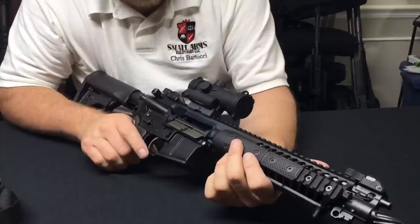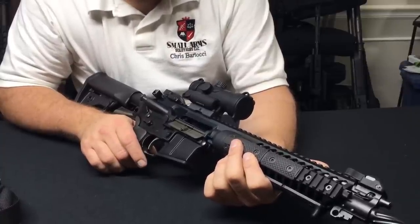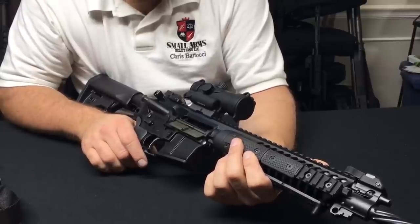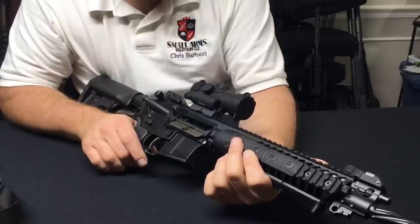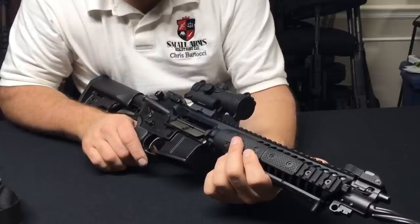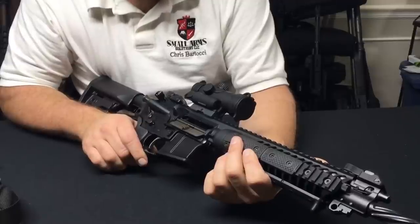This particular rifle is black. They do a lot in coyote tan. In fact, the actual individual carbine required a coyote tan or, whatever you want to call it, flat dark earth. There are many different names for the same colors. What we're going to do now is take a look at the inside. We're going to take a look at the unique bolt carrier group, and we're going to take a look at the actual piston system.